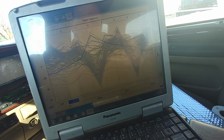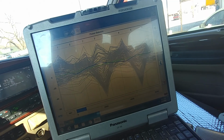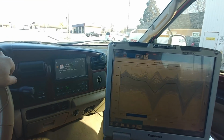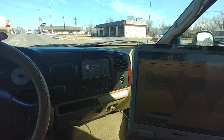Let me go for a drive real quick. I'm not going to go for a long, full oil cooler test drive. Oh, look at that. It just smoothed out. Oh, maybe I will. Let's go get on the interstate. Hang on. Okay, I stopped right there, and I'm smelling coolant. I wouldn't doubt if we have a coolant leak.